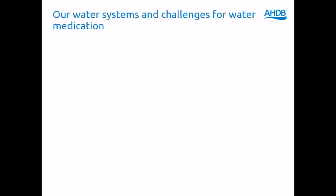So our water systems are a challenge for adding medication or other products. First of all, we need a good, well-functioning water system, which will get us the correct amounts of clean water to the pigs when and where we need it. The pigs themselves need uninterrupted access to water, so there's no competition, so placing of drinkers, etc. in relation to feeders is critical, as water and feed intake are both aligned.